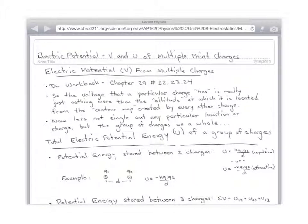Like, for example, I had a positive charge in my left hand and a positive charge in my right hand, and they're this far apart. Would there be potential energy? Yes. How come? Because they're both positive. Because they're both repelling each other, right? And if I let them go, what would happen? They go flying apart.